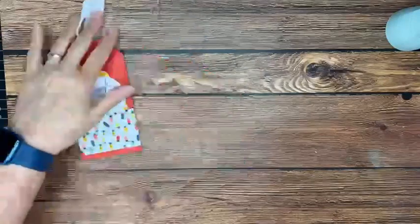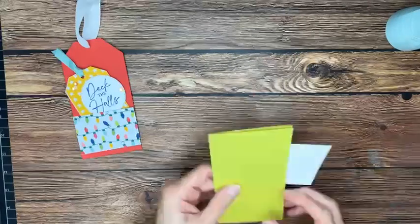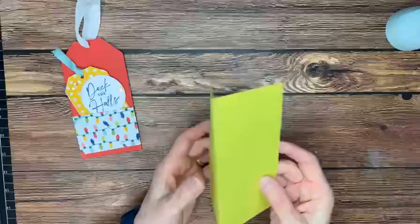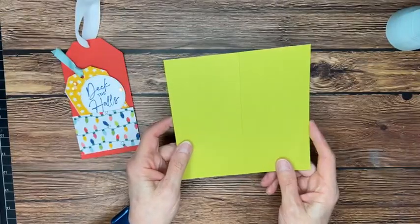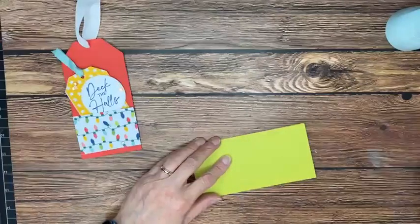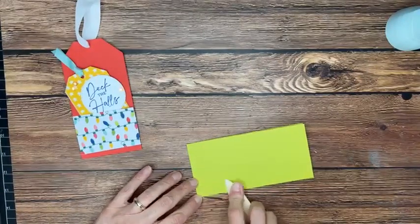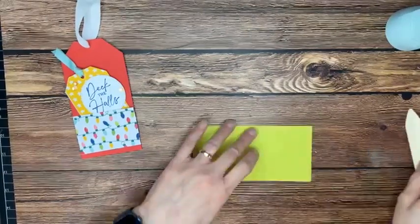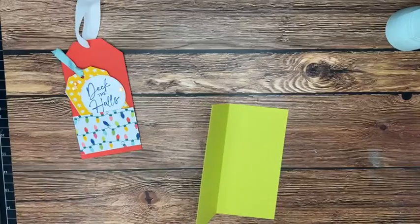Okay, let's make one more. Now you guys have the hang of it. So we've got a little bit of prep done with this one. Won't take quite as long. Again, a 6x6 piece of cardstock. This one is Lemon Lime Twist. So even though it's green, unexpected green for the holidays, right? It's a nice bright green. Lemon Lime Twist is definitely holiday.